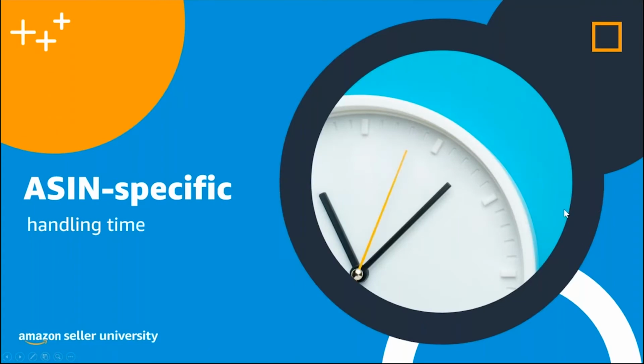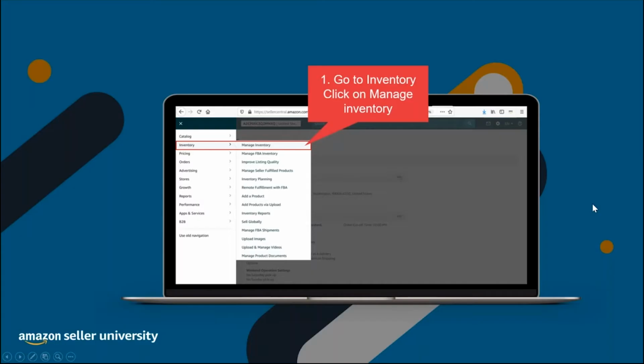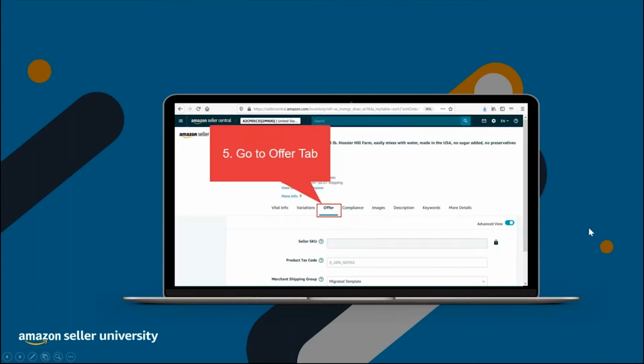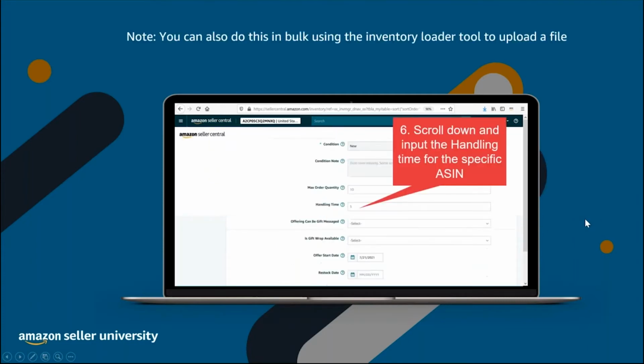And then the third one I talked about is ASIN-specific handling time. That is actually set up in a different place. So basically, you would have to go to your inventory and then manage inventory. Once you're there, you're going to see the list of all the products that you sell. What you want to do is click one, select that arrow, and then click edit. Once you do that, there's a tab that says offer, and you can scroll down to a section that says handling time.